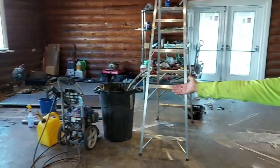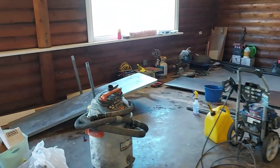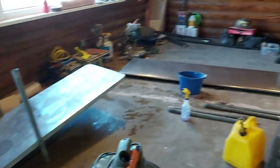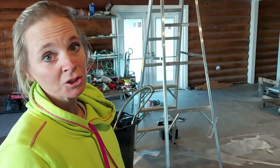Okay, so I've been cleaning this table. This is going in the kitchen. All of our appliances have just been covered in grease and obviously not cleaned for a long time, like deep cleaned. So this table, get ready to go back in the kitchen, and we'll show you the bathroom first and then we'll show you the kitchen.